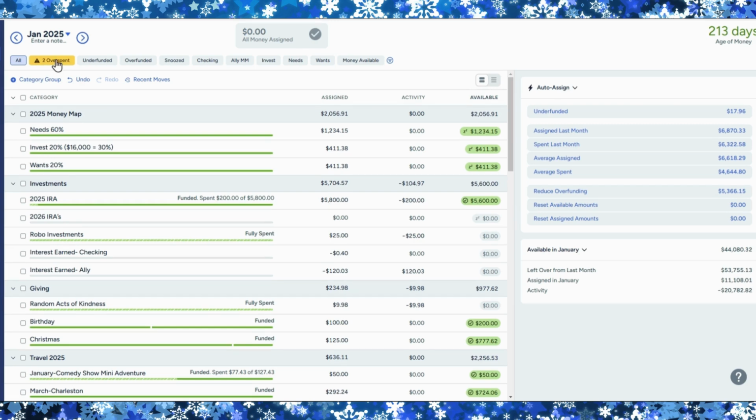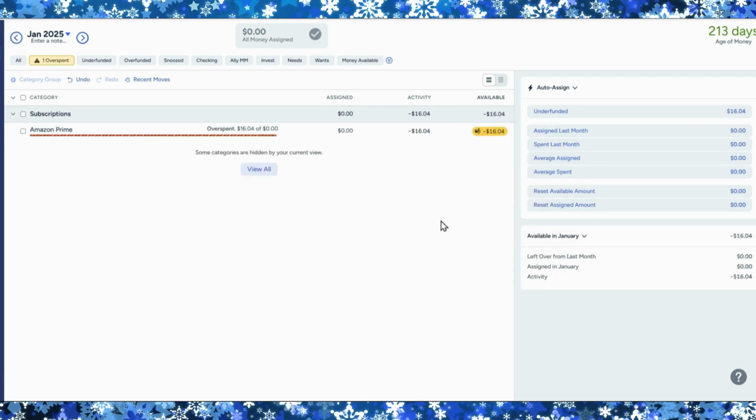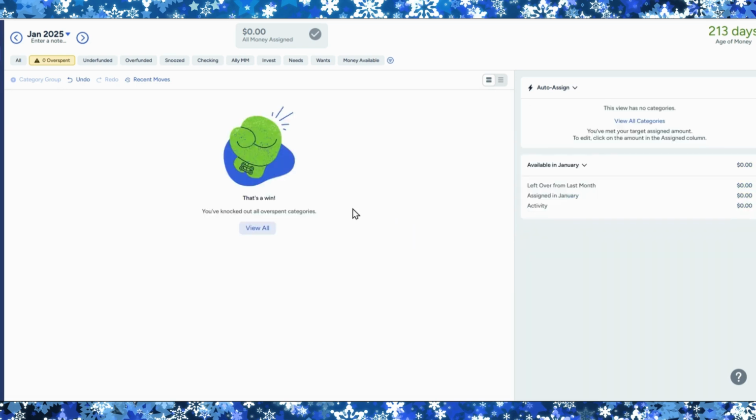As far as the overspent categories, let's go look at those. Oh, and anytime I overspend, it has to come out of the wants. So shopping, $1.92. That is our clothing, shoes, and accessories. I'm going to cover this with the wants category. And then Amazon Prime, just a little mix up that normally comes out of the business credit card, but it actually hit our personal credit card. And so I'm going to go ahead and cover that. I've actually canceled Amazon Prime. I don't see the benefit of it for us, even though I do use it a lot for the business. There's not any use for me to pay that. So let's go ahead and again cover that with our wants category of $16.04.